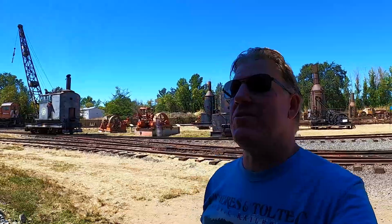Well, everyone, this place is amazing, especially if you're into trains and locomotives and anything steam. As you can see, there's a lot going on. Not that far of a drive up here to Willits, so I highly recommend coming here if you can.